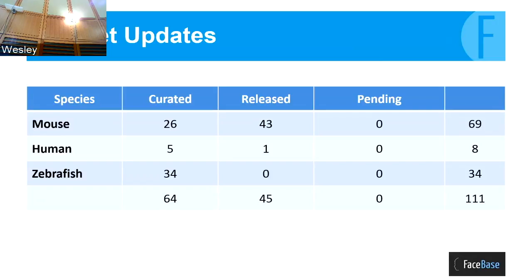The large number of data sets in the release state, not the curated state, are the historic FaceBase 1 data for the most part. And so our intention is not to go back and recurate that, more or less. So we just basically inserted it without that drill down. And then we have 64 data sets which have actually gone through the full detailed curation process. And so this new three-stage curation method seems to be working quite well.